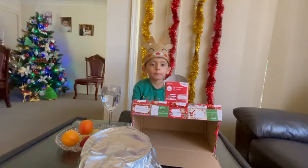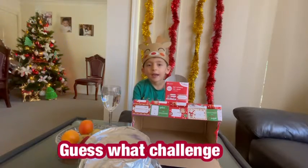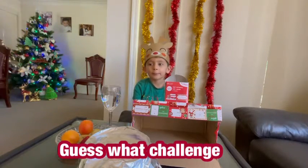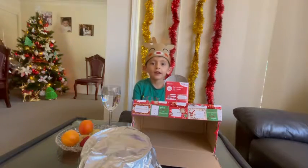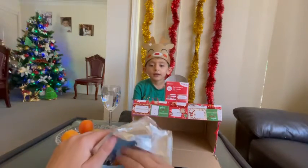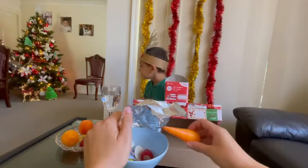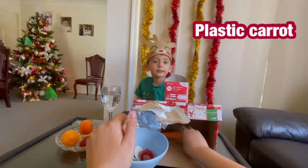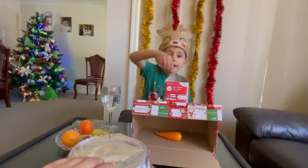Today I'm playing Guess What Challenge. My mom gathered some items in this bowl. I don't know what they are. I'm going to put something on that looking so I can't see. You can start.